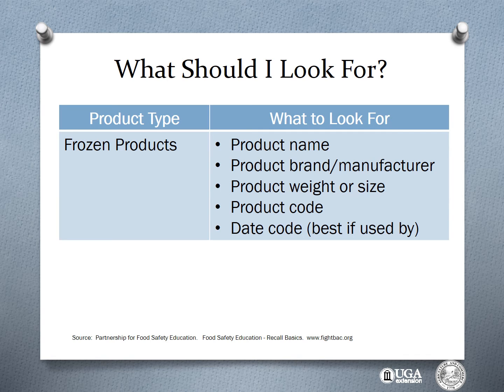For frozen food products, you will look for the following information on the package of the product you have: the product name, the product brand or manufacturer, the product weight or size that you have, the product code, and the date code, which may be best if used by date, on your package. You will compare the information on your product with the information in the recall notice.